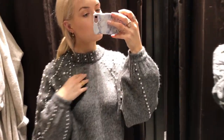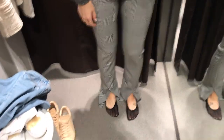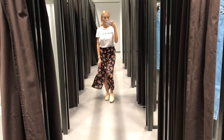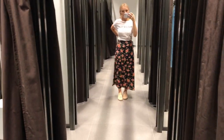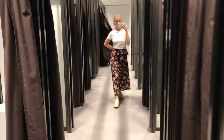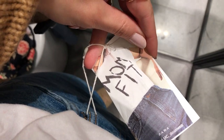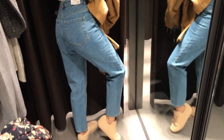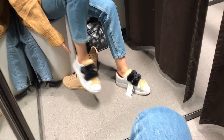I really like it, it's very soft, snuggly. Okay, I'm definitely too short for these trousers. Look at that. Jumper is a no, the jeans are yes, and I love those sneakers.